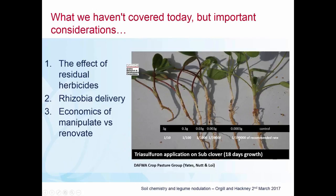So going from 1/100,000th of the recommended rate, where the recommended rate with triasulfuron is 30 grams, so they've just simulated different residue levels, up to 1/10th of the recommended rate. And you can see here on your control you've got a nice healthy root system, you've got good laterals coming off it, and these are 18-day-old plants, and you can see that you've already got nodulation here around the crown. So the earlier you can get nodulation, and effective nodulation, the amount of nitrogen you fix is directly related to how much that plant grows.